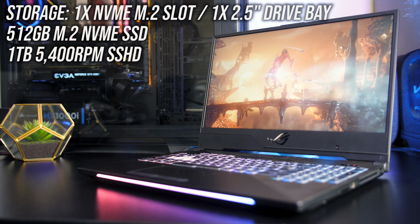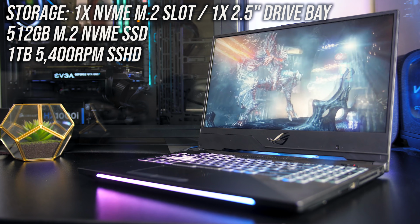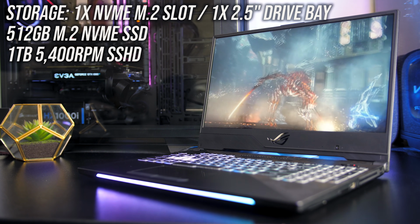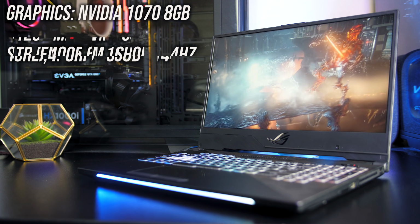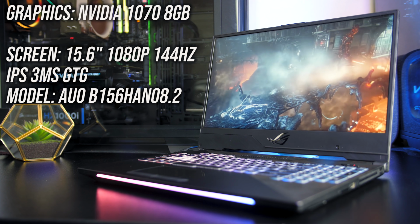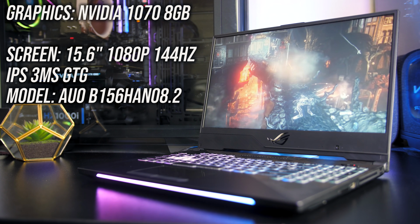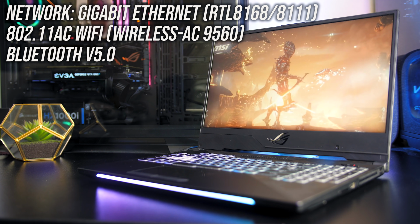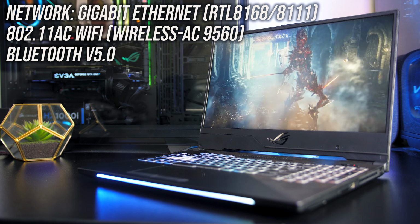For the storage, it's got a single M.2 slot with NVMe support, and I've got a 512GB NVMe SSD installed. There's also a single 2.5-inch drive bay, and I've got a 1TB SSHD installed here. For the graphics, there's an Nvidia 1070, which powers the 15.6-inch 1080p 144Hz IPS display. And for network connectivity, there's a gigabit Ethernet port, support for 802.11ac Wi-Fi, and Bluetooth version 5.0.